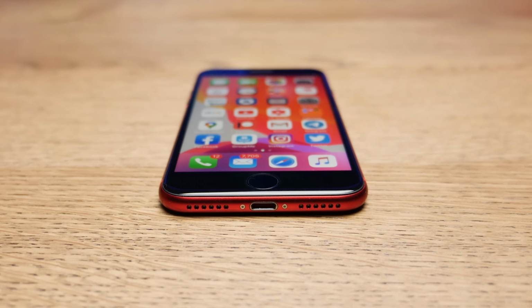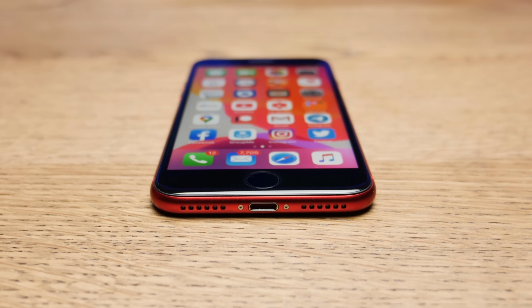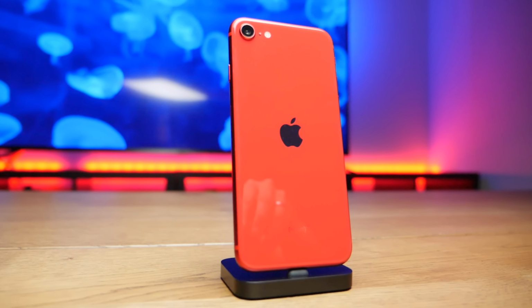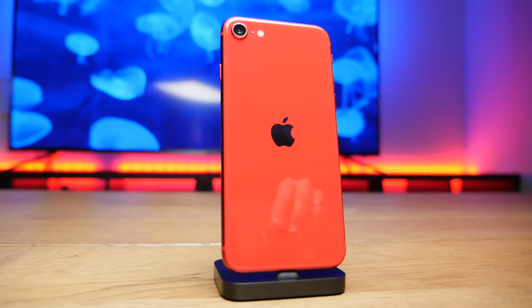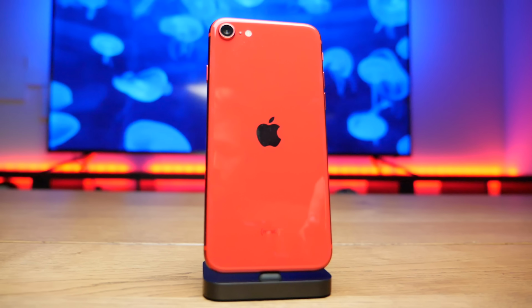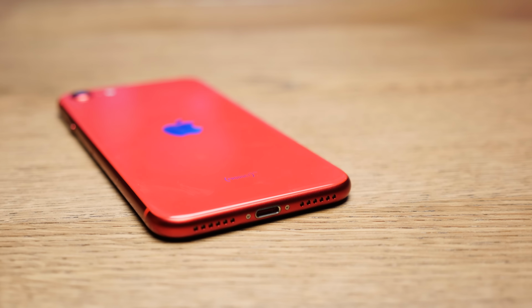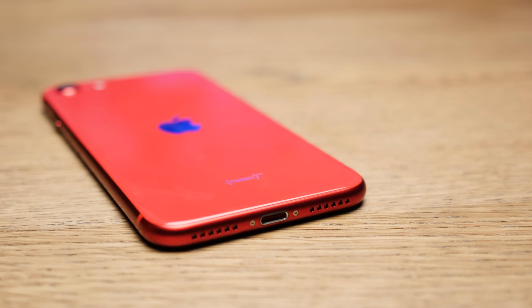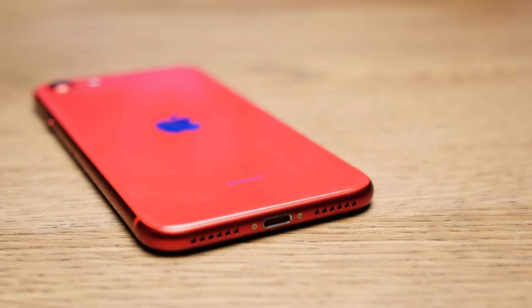Now, the bottom of this phone, we know that it still has the Lightning connector. That's no surprise. The iPhone SE has roughly the same battery life as the iPhone 8, which is about 13 hours of video playback. It can charge up to 50% in 30 minutes with an 18-watt adapter or higher that you will have to already own or buy separately. But it also supports wireless charging at up to 7.5 watts, which will be new for many owners of the new SE, but it was there since the iPhone 8.